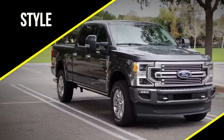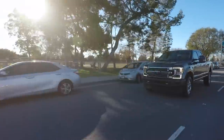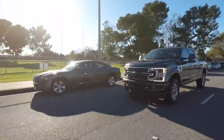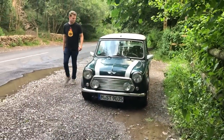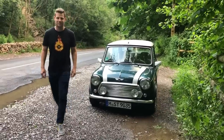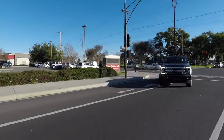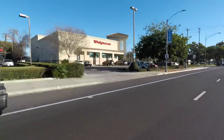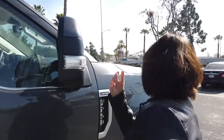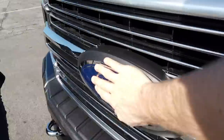I'm reminded of a quote that was attributed to Napoleon. Quantity has a quality of its own. In the same way that the Mini Cooper that we drove through Germany was uniquely engaging visually because of its small size, the Super Duty has a quality just by its mass that gives it this kind of presence. What do you think? I kept measuring things with the size of my forearm, like the badge on the front, the size of my forearm.